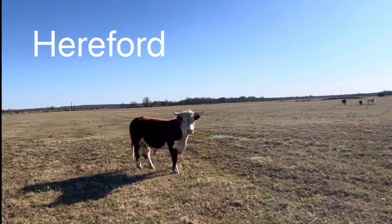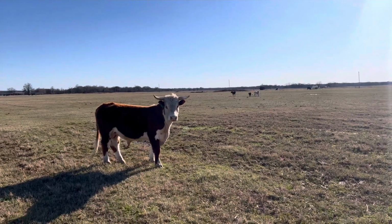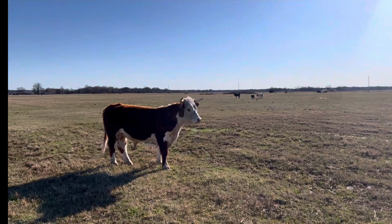Herefords are originally from England. They're very docile, and they can tolerate hot and cold weather really well. And they can have calves up to 15 years.